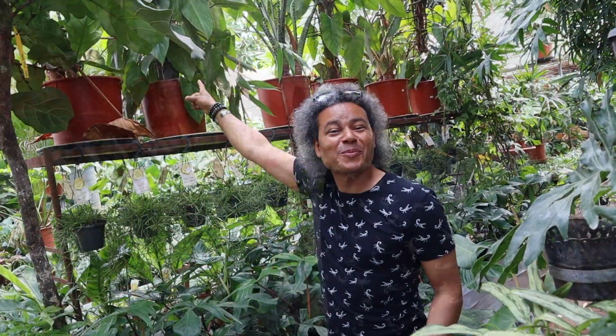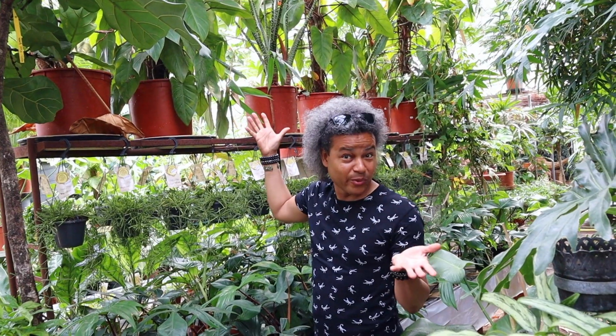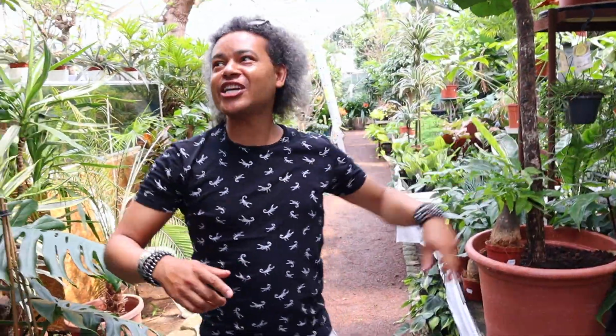Absolutely gorgeous. Here at the top you can see some wonderful Philodendron Red Emerald. And I have one of these at Crystal Cottage that I've made a whole video about, and this is where I bought it. And mine is looking much happier than those, and it's right up to the top of the ceiling already.